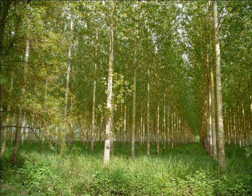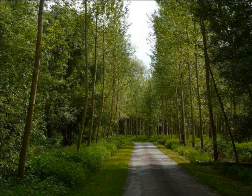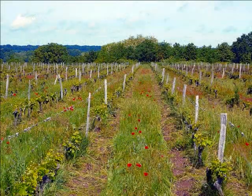Forests around the Loire are planted in rows and at graduated stages of growth, more like farming trees than natural forestation.